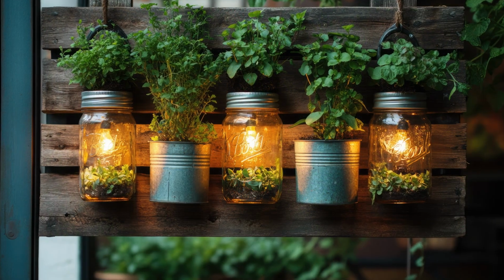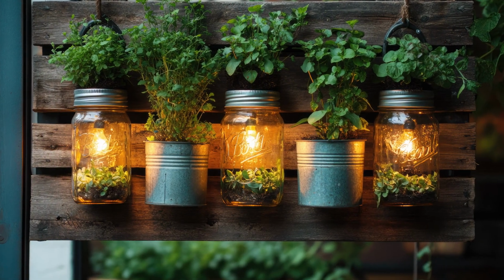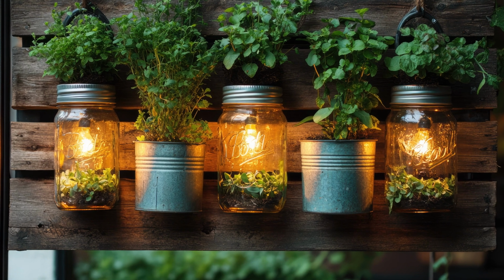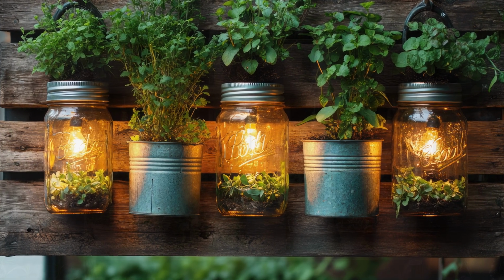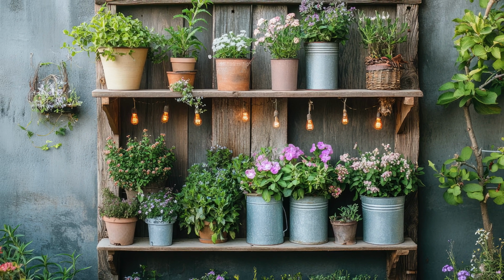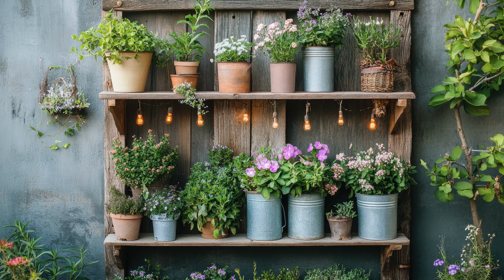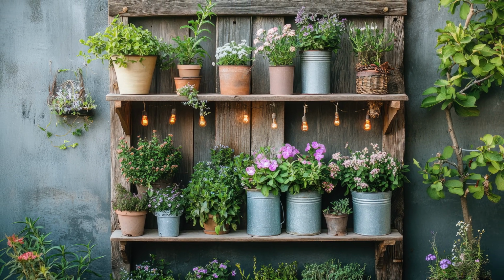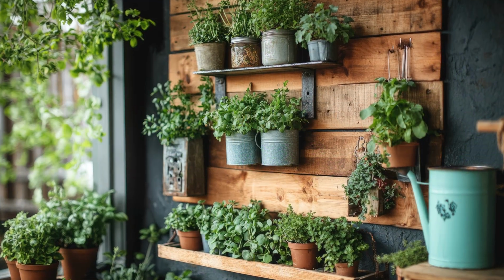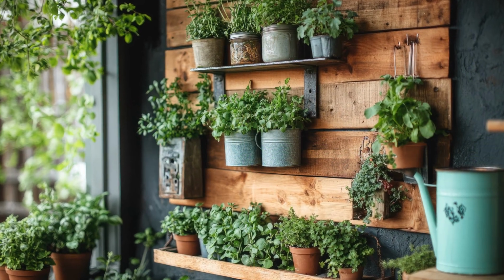Light up the space with DIY lanterns made from recycled mason jars, filled with fairy lights or candles. A repurposed watering can serve as a unique herb garden, hanging from a rustic wooden frame. Even an old wooden drawer can be mounted to the wall as a mini vertical garden. Every little corner, no matter how small, can be turned into a serene countryside escape with upcycled treasures.